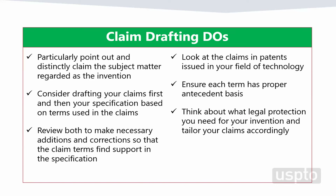All right, claim drafting dos. Particularly point out and distinctly claim the subject matter regarded as the invention. Consider drafting your claims first. Review both to make necessary additions and corrections. Look at the claims and patents issued in your field of technology. If you're working on gears, or what have you, take a look at the prior art of your competitor or things that are similar to what you're seeking a patent for. Ensure each term has proper antecedent basis. Think about what legal protection you need for your invention.